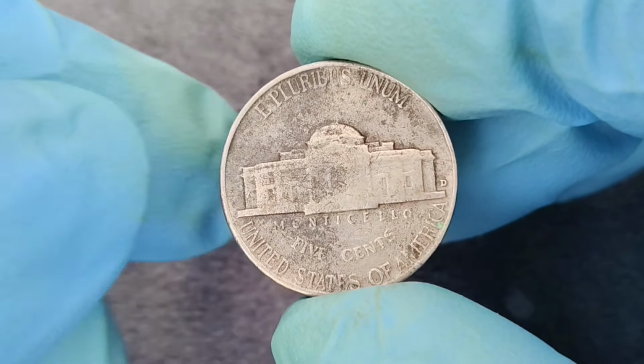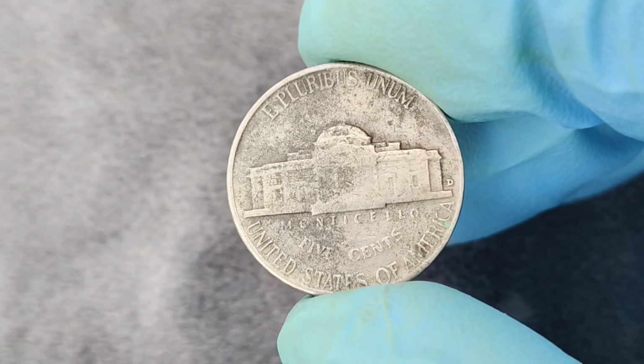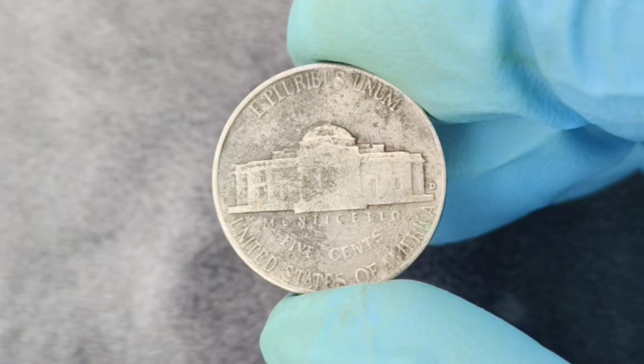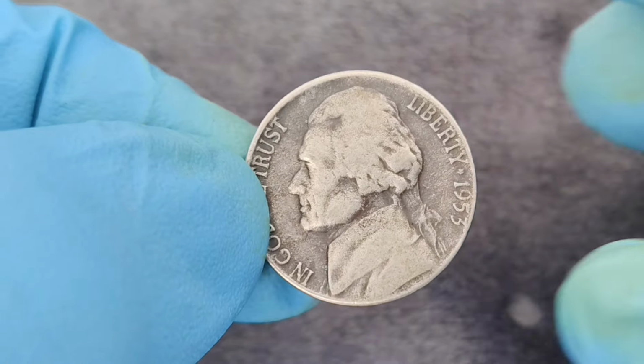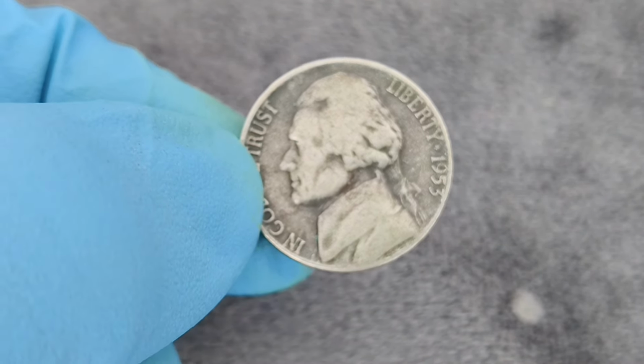A typical 1953D nickel in circulated condition won't fetch a high price, but if it's in a higher grade, such as extra fine or uncirculated, its value increases dramatically. Now, let's get to the part you've all been waiting for. How much is this rare 1953 D Jefferson nickel in black color shade worth in today's market?